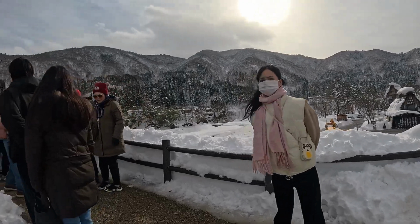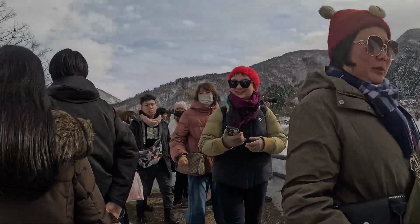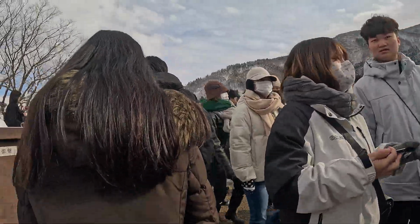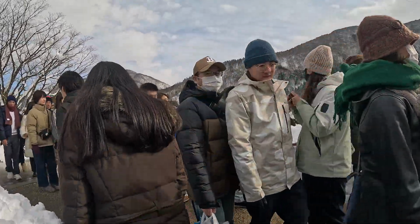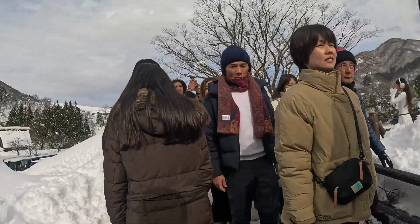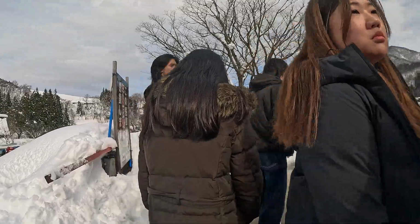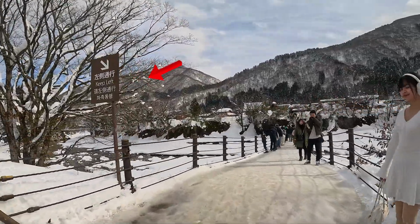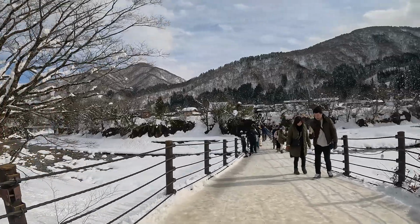Let's cross the bridge. In Japan, people tend to walk on the left in tight places like this, or stairs, stations, etc. But as the number of overseas tourists increases, we tend to see a more varied pattern, as there are lots of people from diverse cultures and habits. If you are walking in a crowded space, it's a good idea to keep on the left.